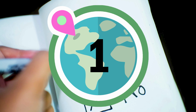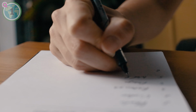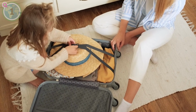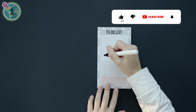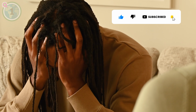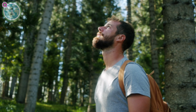Finally, our number 1 tip is to make a checklist. Create a checklist to ensure you don't forget anything. It sounds simple, but it's the most common packing mistake travelers make. Write a checklist or download one from the internet and physically tick off each item. This simple step can save you from a lot of heartache. Trust us, making a checklist is the best advice for a stress-free journey.